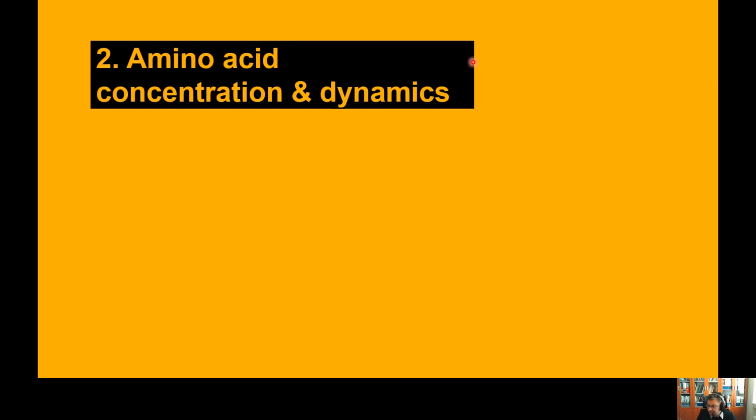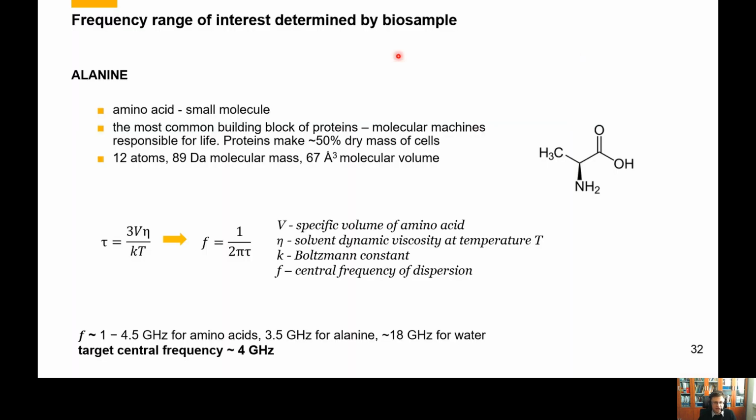Another example is that we could demonstrate how we can use these approaches to optimize the detection of amino acids and their dynamics. In this case, we focus on a dielectric analysis of the solution of alanine. Alanine, which I already mentioned, is one of the very common small molecules. It's the most common building block of proteins, which are molecular machines responsible for life in a sense.